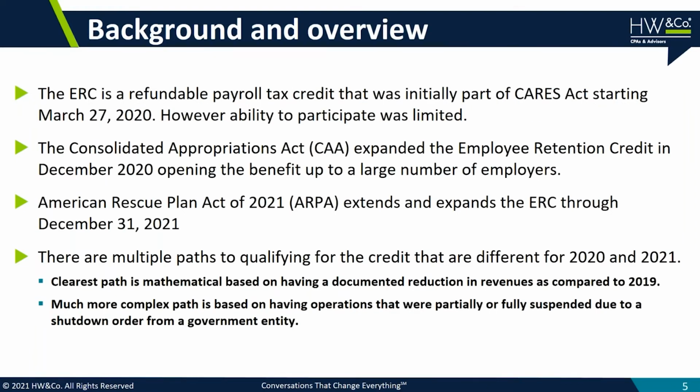So a little bit on the background, the ERC, which is what I'm going to call it the rest of the webinar here, is a refundable payroll tax credit. It initially became law as part of the CARES Act that dates all the way back to March 2020, and that's when Tony and I got involved in the payroll protection program and other stimulus parts of the CARES Act. It is a new law. However, it's similar to previous refundable payroll tax credits that are related to more traditional disasters like hurricanes. But it's different. It's got its own set of rules, and the sheer magnitude of it covering the entire country makes it very different.